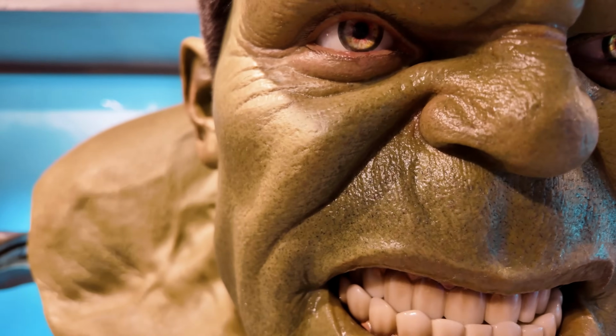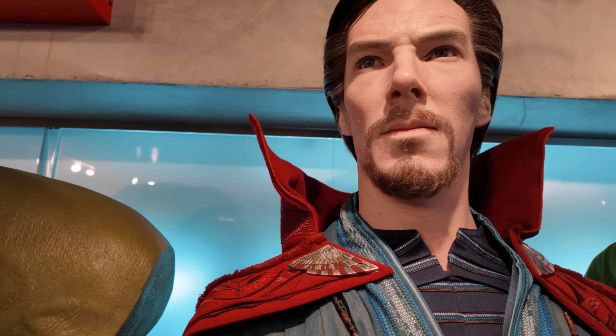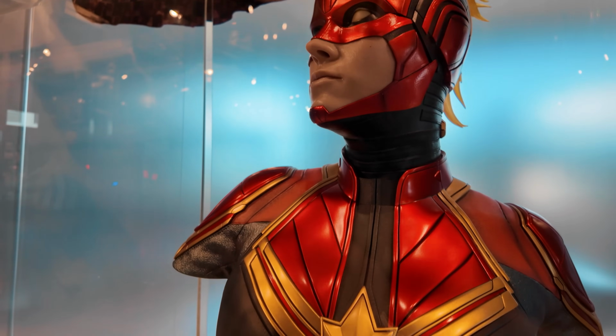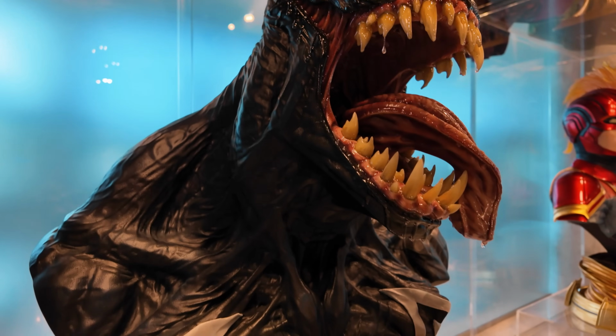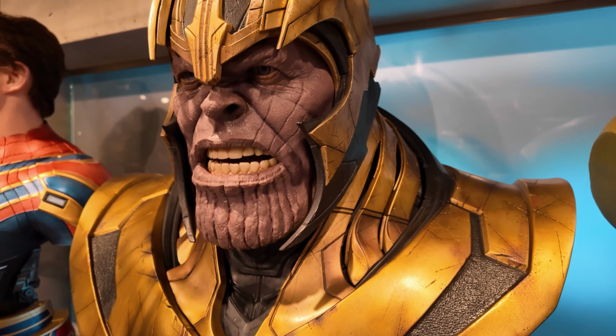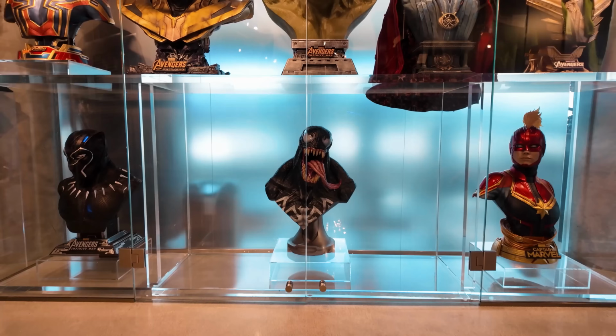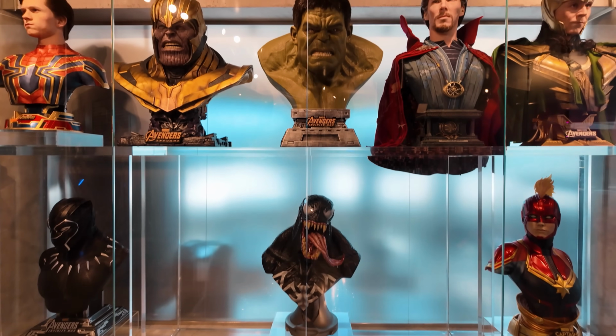Wow. These life-size busts are freakishly cool from Queen Studios. It's like having the character in your home. I especially love how he has the opaque glass behind it, allowing the natural light to hit it from the opposite side and create kind of like a backlight for the display. Okay, so that was the Marvel. Before we move into the DC, let's take a little break and do some more Star Wars.